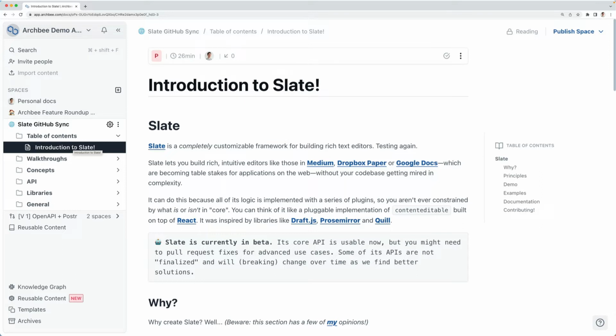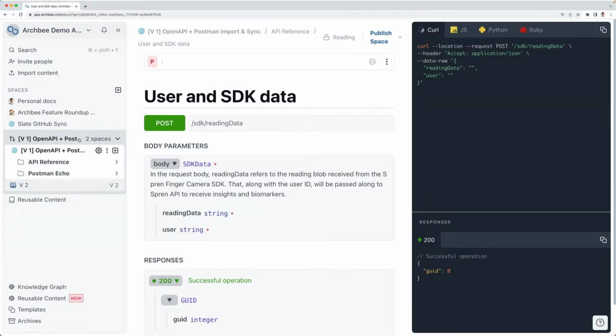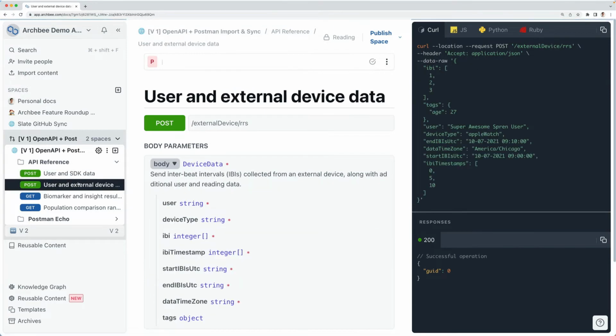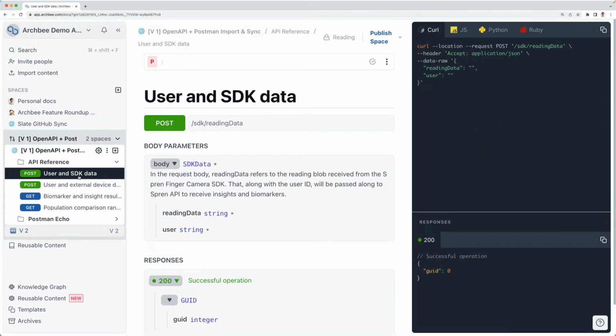So this is the first space, and for my example, this space will be like the home page, the main space that I have. But let's go to the other space that I had set up here. So I have an OpenAPI and Postman collection import and sync, and I have two versions for this, and I'll cover how you can build versions immediately. But the idea is that I have a space where I have imported an OpenAPI reference, and this is automatically generated for me. So this is pretty useful if I have the file and I just want to quickly share it with my developer documentation.